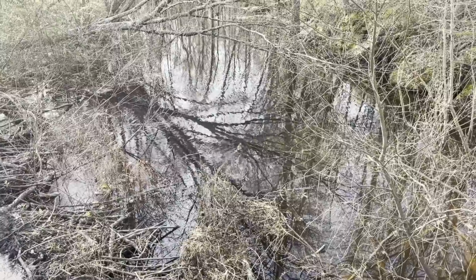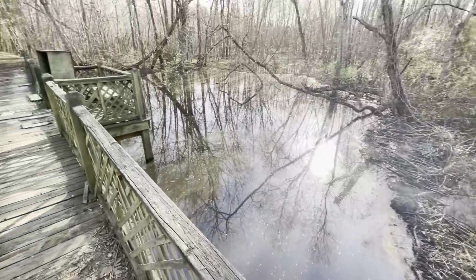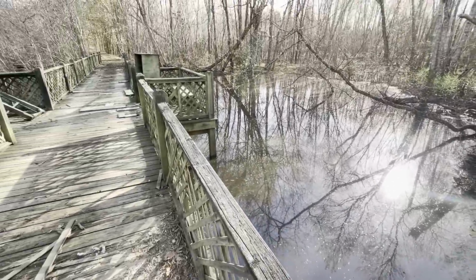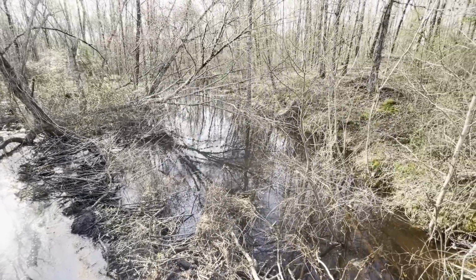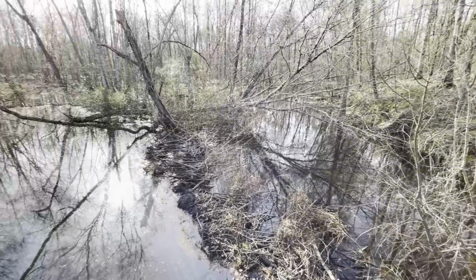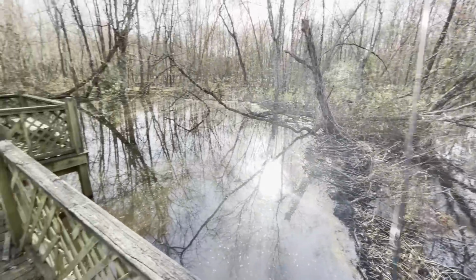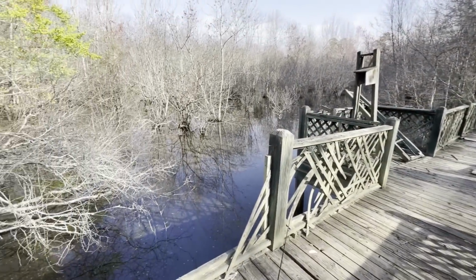So I'm just gonna fish as much of this as possible. Probably start up here at the bridge and then I'll probably work my way down through there as far as I can. It's very thick around here, very hard to navigate around, very swampy, but yeah. Got the ultralight, should be fun.